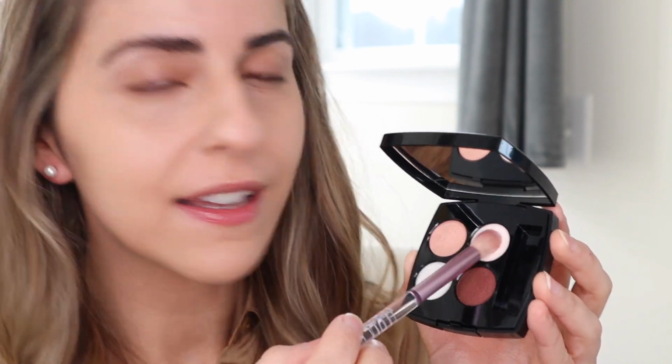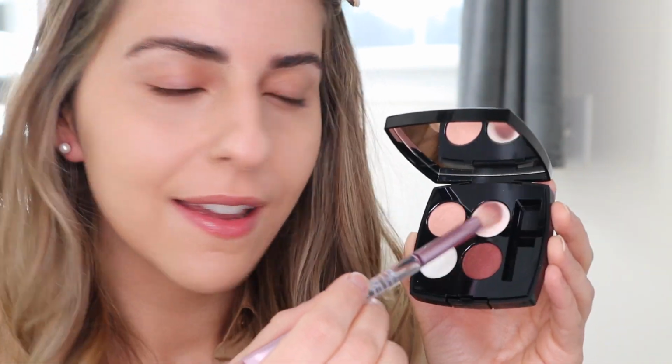Let's get into the eyeshadow palette first. So I think I'm going to grab this lighter shade right here, and I'm just gonna apply this all over my eyelid. An extremely sheer shade. I feel like I didn't really apply anything on my eyelids really. It just kind of gave a glow.